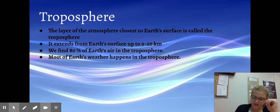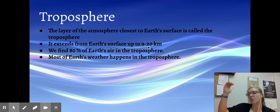Okay, so characteristics of the first layer. This is called the troposphere. In your notes where it says the layer of the atmosphere closest to Earth's surface is called the blank, you're going to write troposphere, just like you see here on the slide. This is the troposphere, and it extends from Earth's surface up to about anywhere from 9 to 20 kilometers, depending on the seasons. It may be a little bit further or closer.